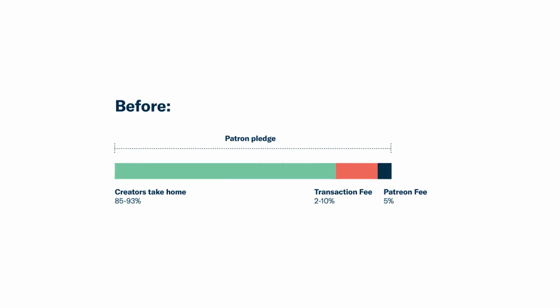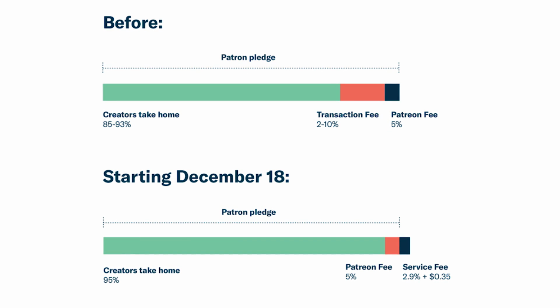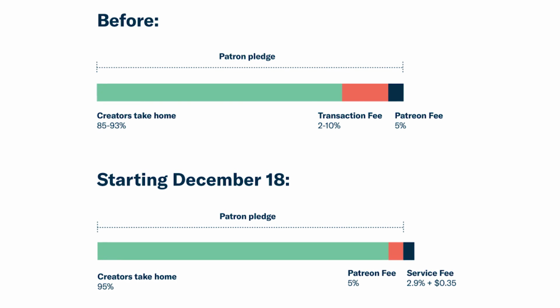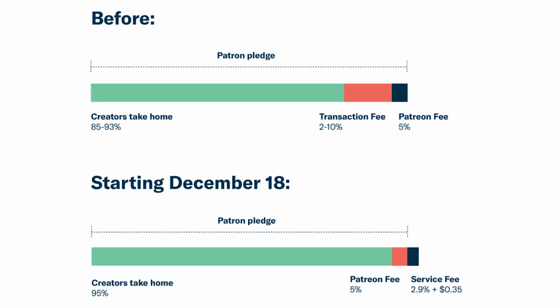The setup is pretty simple. Instead of fees being taken out of the pot at various percentages and flat rates or payment processes going in and payout later on, now there's a single fee that'll be taking care of all of that instead. There's just one problem. Instead of the creator paying the bill, now it's the patron who has to cover the new fee.